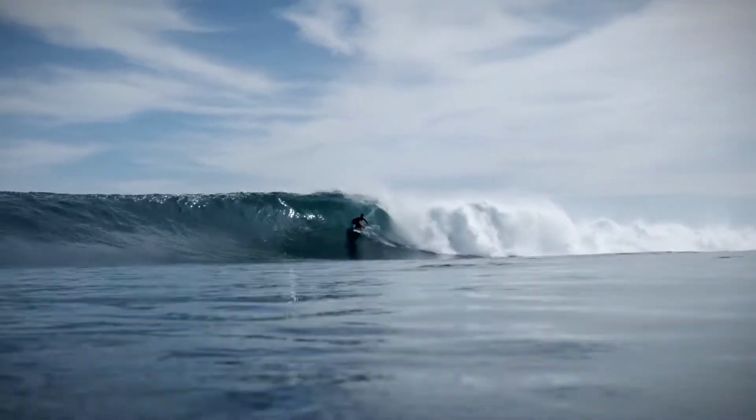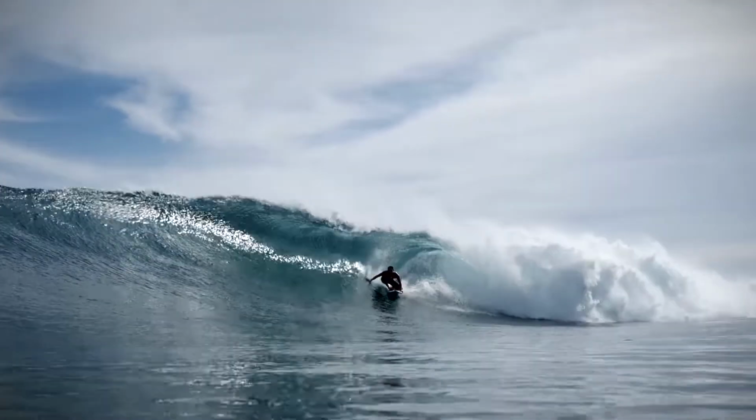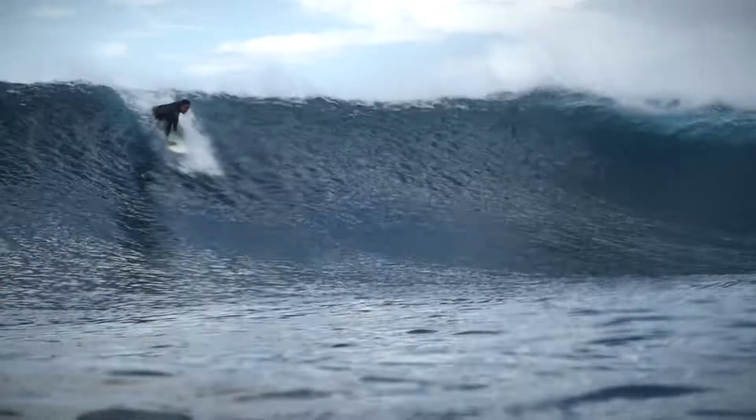The next spot on the south side is Bank Fault. This wave gets open ocean swell, so it gets quite big and heavy.